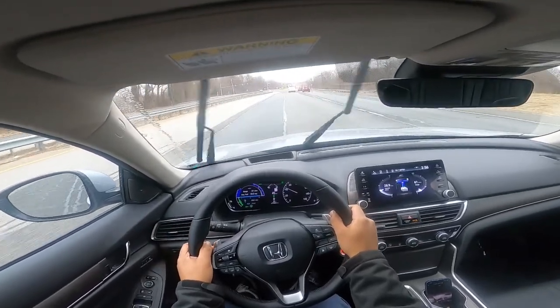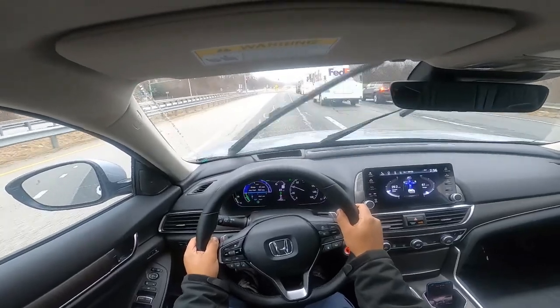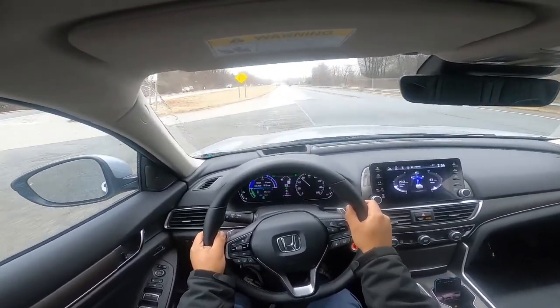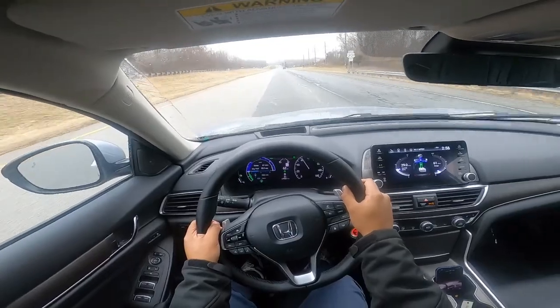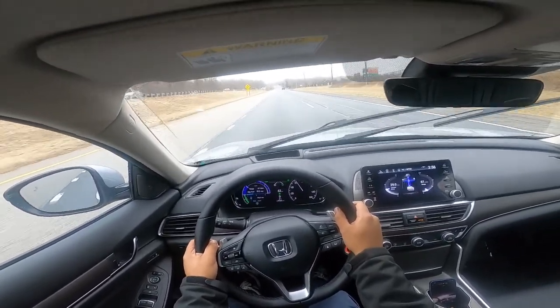I'm gonna pull a Honda move. We always get cut off by a Honda Civic. Well, this time a Honda Accord goes flying by on this side. But yeah, sit back and enjoy the remainder of this drive.